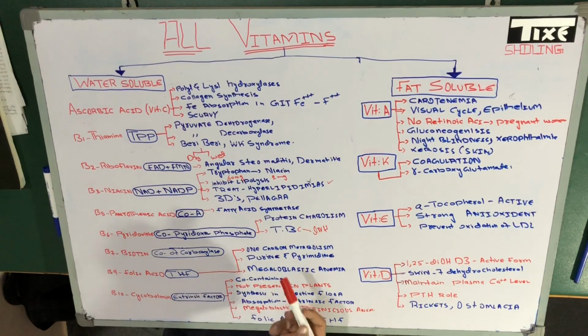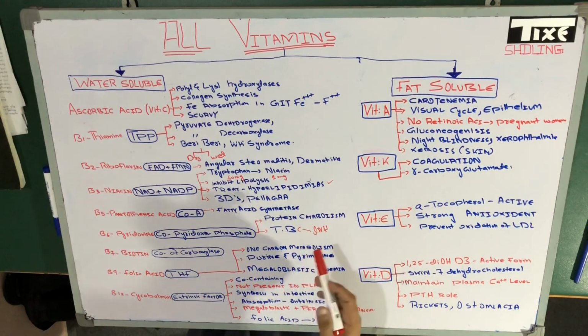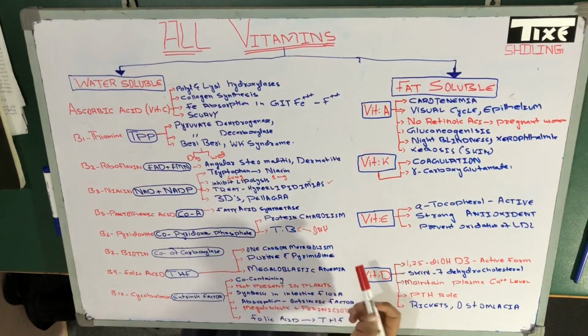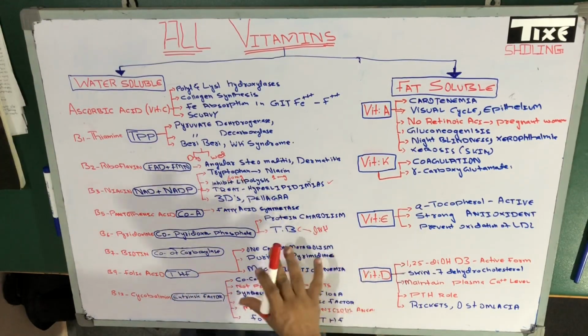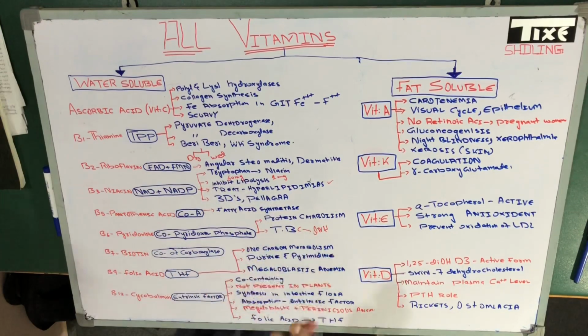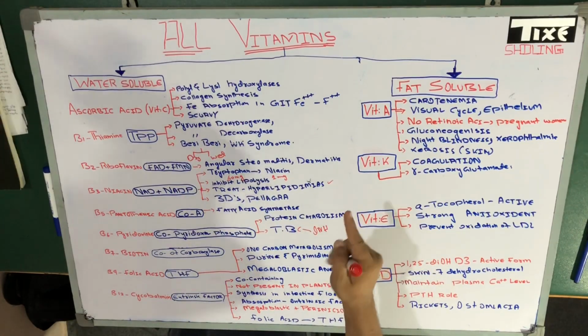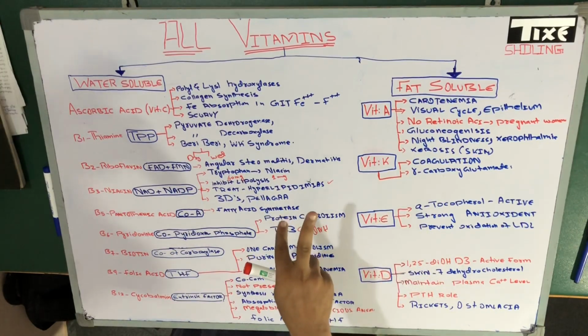Folic acid also helps in 1-carbon metabolism. So what is 1-carbon metabolism? I would have to make a separate, extra lecture to explain it in detail, so at this point we're just going to avoid it. You have to remember that folic acid also takes part in 1-carbon metabolism. And I have described here purines and pyrimidines. What does that mean? That means that tetrahydrofolate is essential for the biosynthesis of purine and pyrimidine bases.